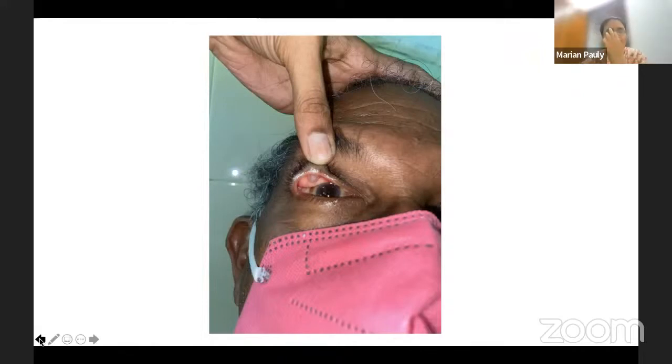Okay, so now we are looking at the meibomian gland orifices. Is it abnormal or normal in this case? It's normal. It looks normal even from the picture. Then meibomian glands are located in the tarsus. So what's the thickness of the tarsus in this case? It's also normal. Okay. Then any other findings?